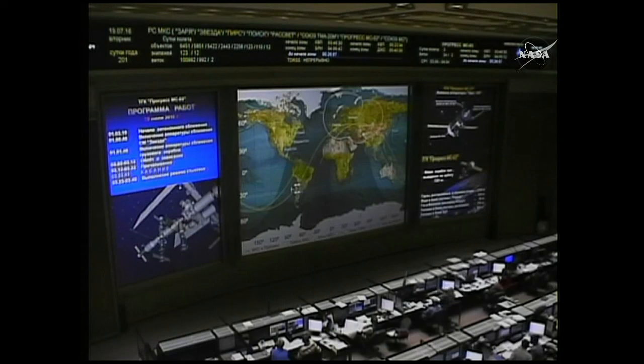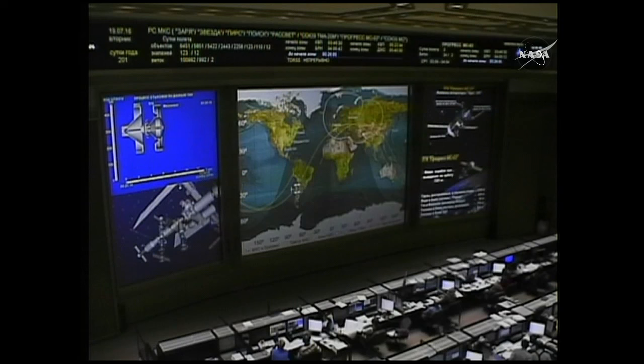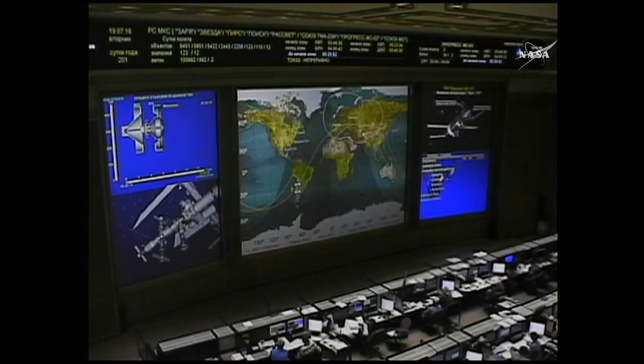Copy. Docking confirmed at 7:20 p.m. Central Time as the International Space Station and Progress 64 flew 254 statute miles over Chile, just north of the capital of Santiago. Probe retraction. The next 4 steps should be performed after that.